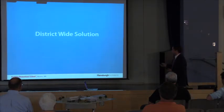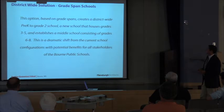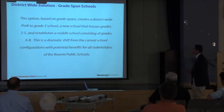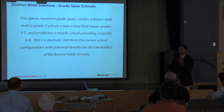And that brings us to the project that Joel was pointing out that the MSBA approved, the option 5A, and this is a district-wide solution. And this option, based on grade bands, creates a district-wide pre-K to 2 school that would be here at Warrendale, a new school for intermediate elementary 3 to 5 at Peebles. That would be the new project. And then the middle school serves grades 6 to 8.